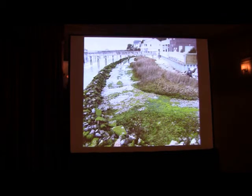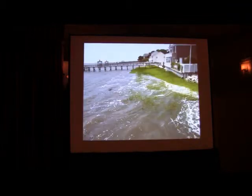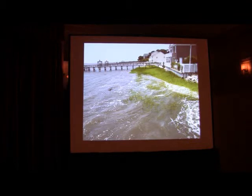Take a look at the other side. Again, very small structure. Crest is about knee-high water. After the third growing season, it looks pretty much like that. And at high tide, when the ship wakes come through, that's the surge that it gets. That's a pretty significant surge coming through. And it survives even with small stone.